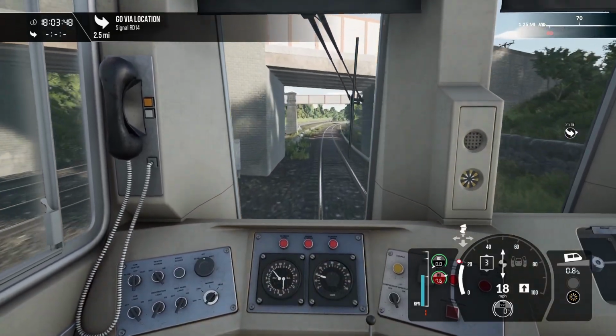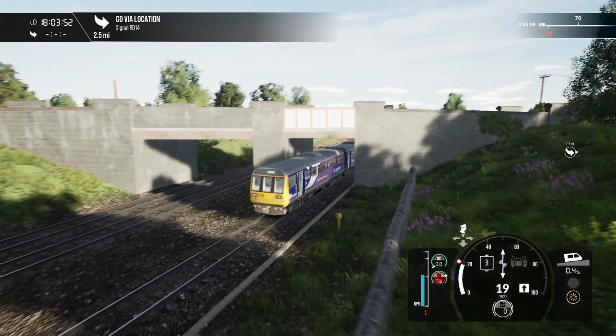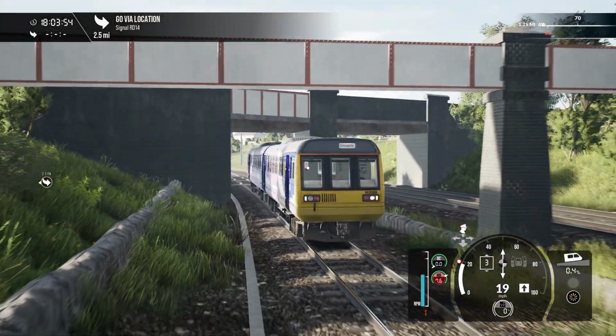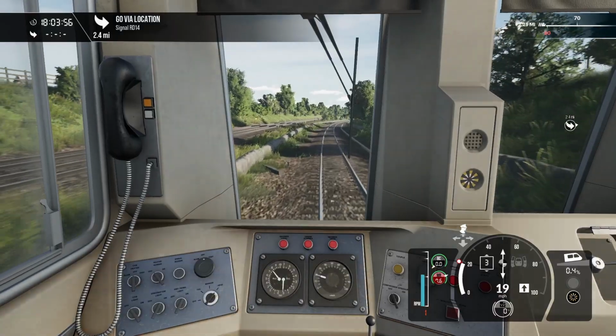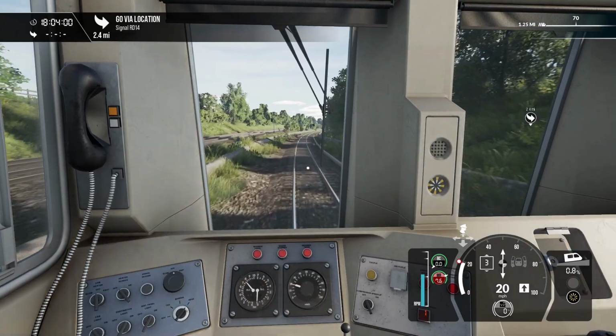Boing, boing, boing. Oh, gosh, look at that. We're bouncing. Boing, boing. Alright, we could go up to 60 and then 70.